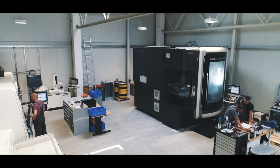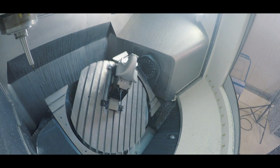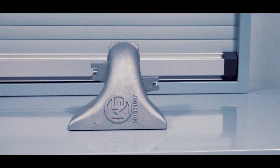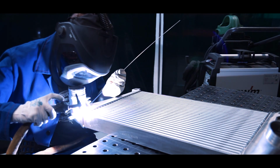Wagner Tuning originated out of a speed shop that father Werner and son Carsten Wagner started in 1994. After a period of time, Carsten Wagner started to venture into performance parts for Audis. In 2002, Carsten established Wagner Tuning with his first intake manifold. From there, a series of exhaust manifolds followed and became sought after in the European market.